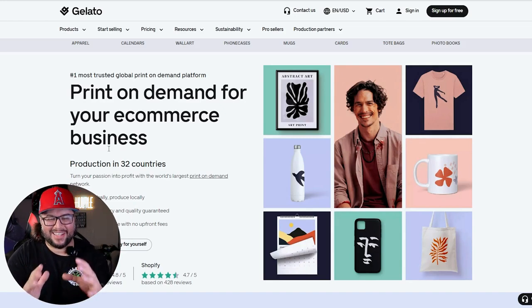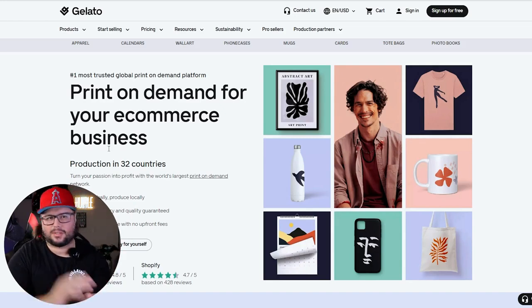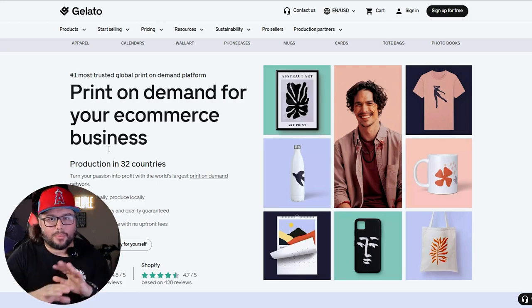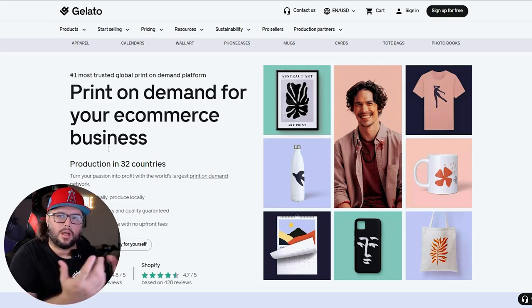So you got to make sure that you're in communication with the customer and understand, okay, here's your tracking information, and this is when it's going to get there, to make sure that the customer gets the product on time. And Gelato will provide all that information for you. It'll tell you that it's being printed, when it's being shipped. They'll provide the tracking information so the customer can see it on their end.